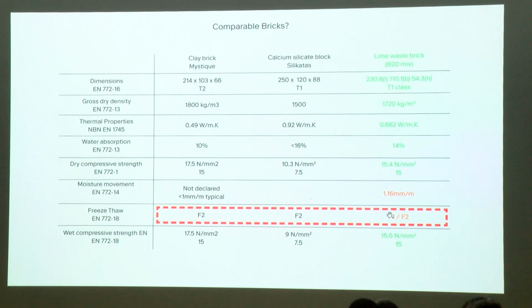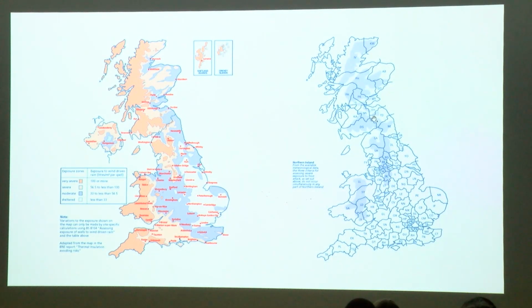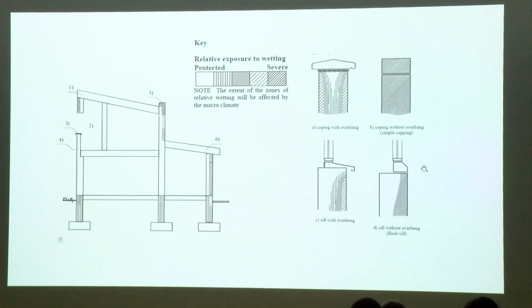The freeze-thaw is quite interesting. We live in the UK in a very wet environment, but what we have in the UK that they didn't have in Belgium is very detailed data on weather and areas of the country that face more exposure. What we found through this process is that you can actually start to detail out the need for a very hard and a very high-performing brick.